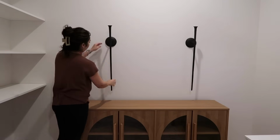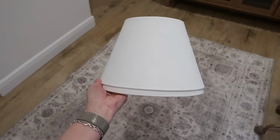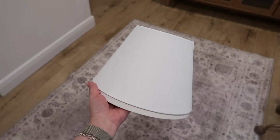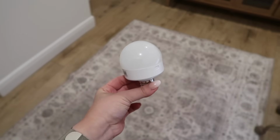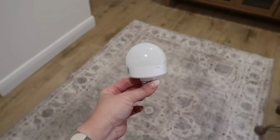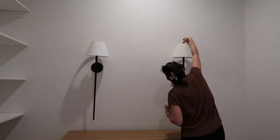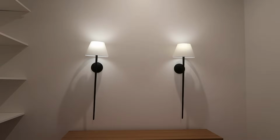Then I'm going to go in with these shades that I got off of Target. They're just regular small shades, and I'm going to place them on top of the candle sconces, and then inside that I'm going to use these USB rechargeable bulbs that I got off of Amazon, and this is going to be another source of light for my office. The good thing is that I can change the color of these light bulbs, which if I wanted to turn my office completely purple, I can do that and switch up the entire mood of the space.